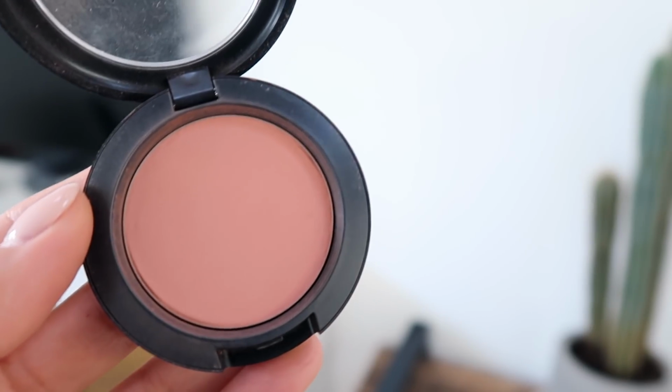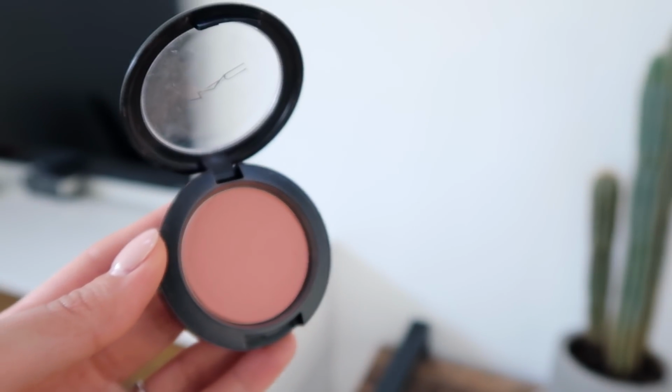And then for blush, I'm going to use this beautiful rosy peachy color. This is Melba from MAC. I'm just going to sweep that across my cheeks. I love blush so much.